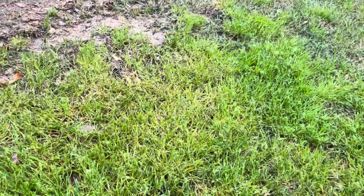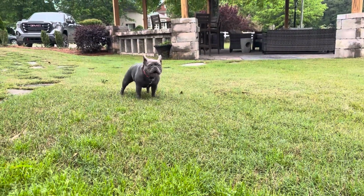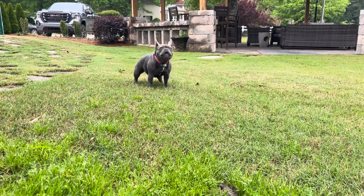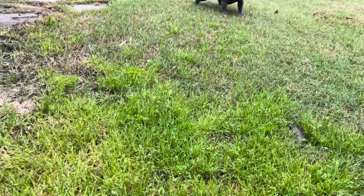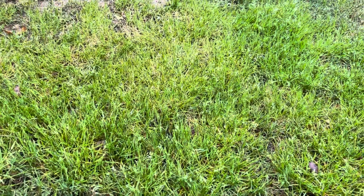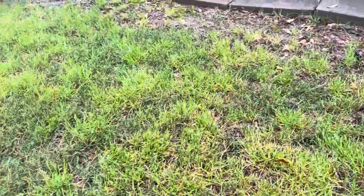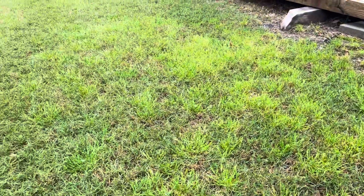Here's some really healthy poa annua right here. Okay, I understand. You were very nice. I'm friendly. You were just guarding your home. I understand that. So this is all some very healthy poa annua here. Again, a result of just a poor pre-emergent application by me.